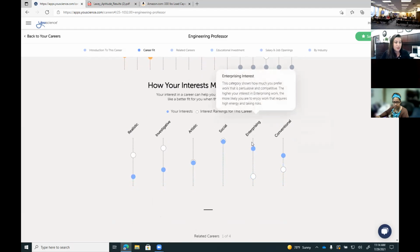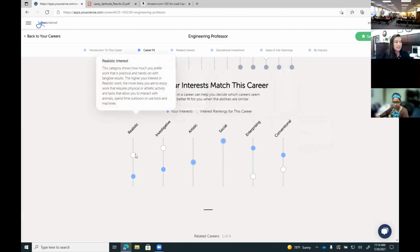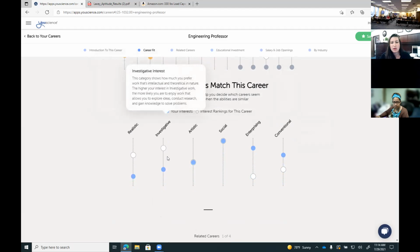Same thing with the interests. The realistic part of interest, it requires a lot more of me than I would necessarily be good at. So that's a little bit of the assessment in a nutshell. Do you guys have any questions as I'm going through?